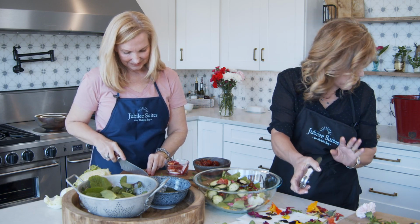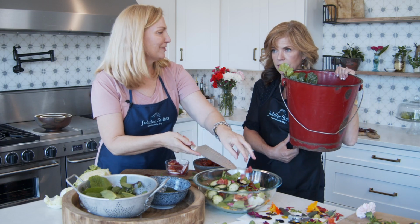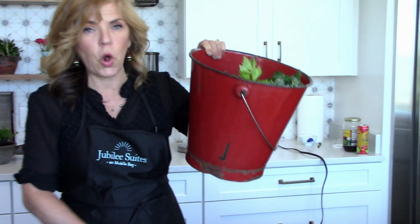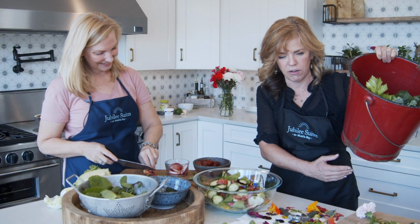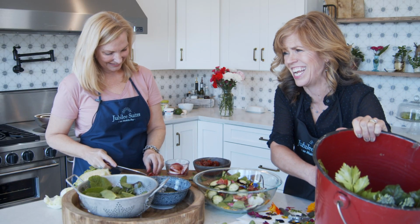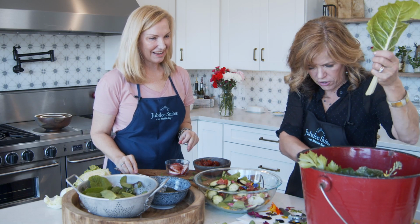Oh, and that is bringing me to my bucket. Ooh, I love the bucket. This is older than, I tell Greta, I've had this longer than her. This has been around longer than Greta. Of course, Greta's only 16, so that bucket has a lot of character. Yeah, this has a lot of personality.